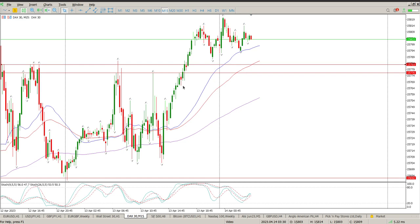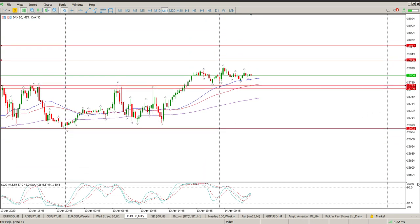If you're looking to buy off the structure, pay attention to these gaps, because you could drop a bit lower, but your target areas are going to be 15,836 and 15,867 for today. That's kind of what we're looking at. Yeah, that's kind of the view I've got at the moment. It is onwards and upwards, but it is just looking a little bit tired.